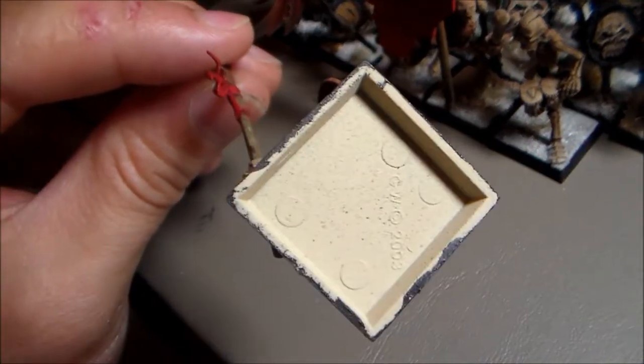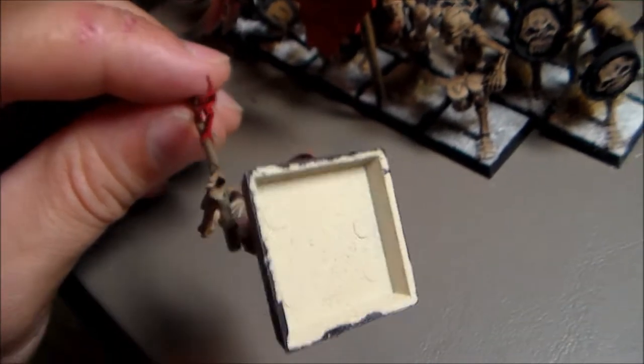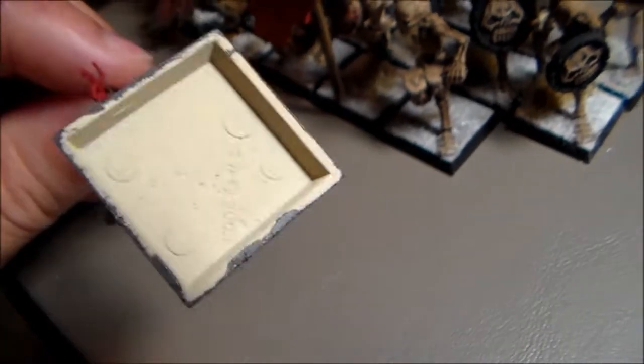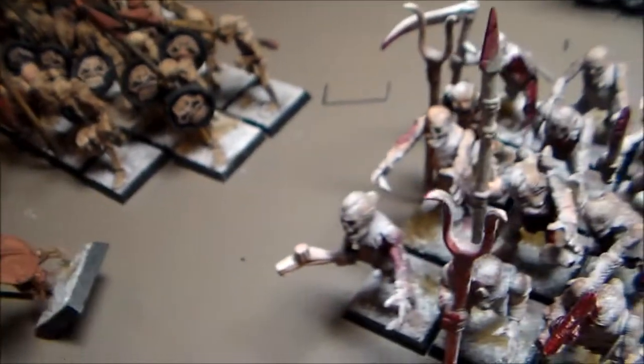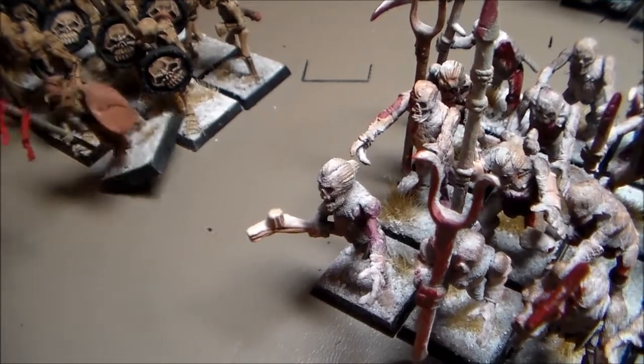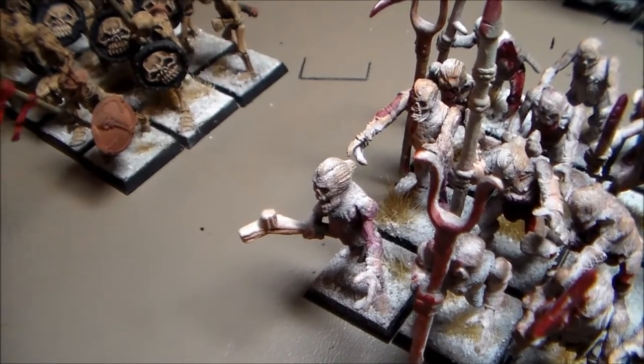The other thing I have to do is go through, which is a huge task yet again. It's what happens when you're dealing with a billion models. But I have to go through and put my metal plates in the bottom of these. I got like 200 magnetic metal plates that I'm going to glue into the bottom of these bases, so I can use the Blue Table Painting magnetic trays that they use.